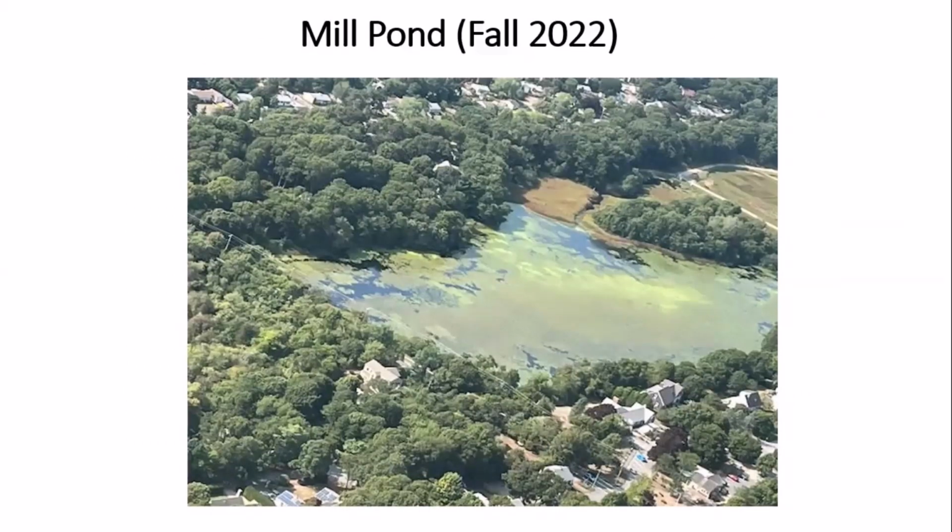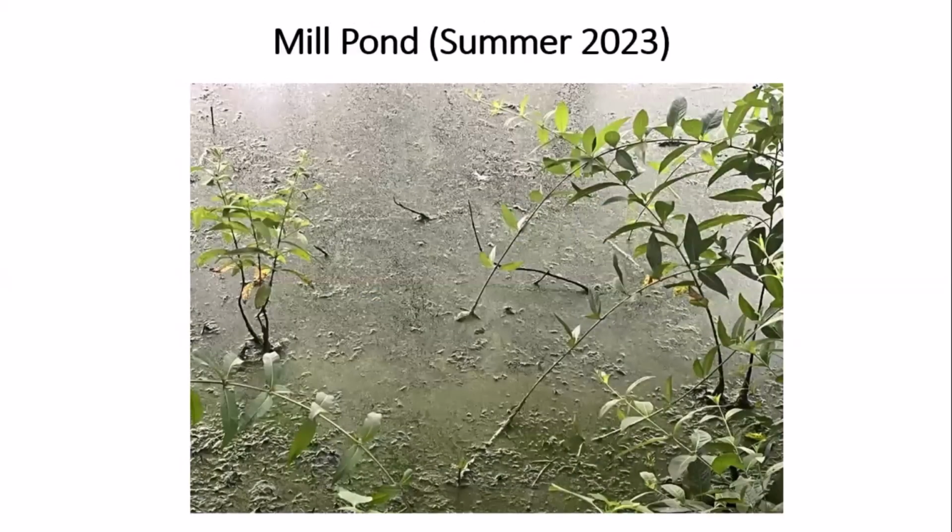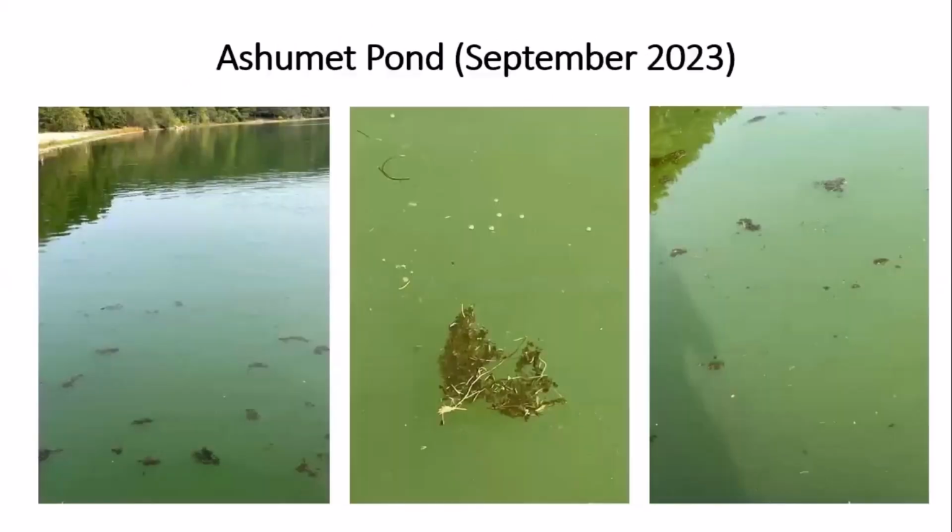I actually drove by there last night. So it's May, and it looks like this in May. I drove by last night on my way back from getting ice cream. Here's Mill Pond this last summer.